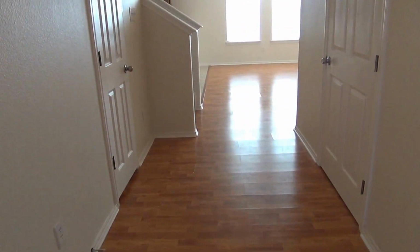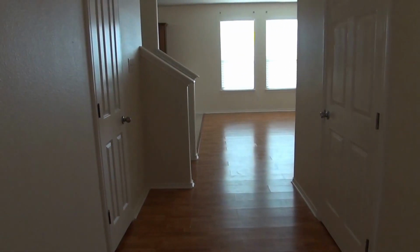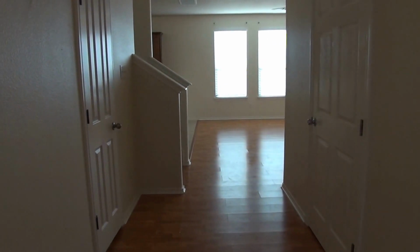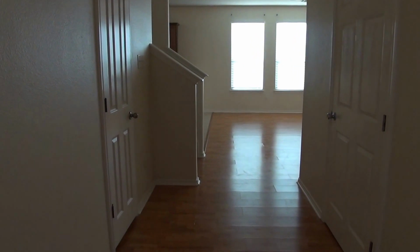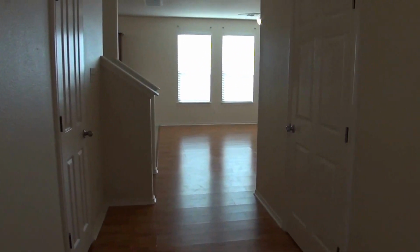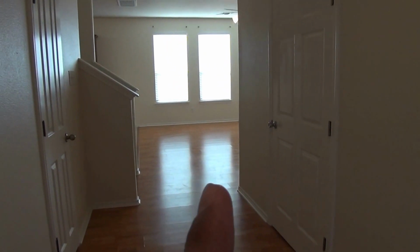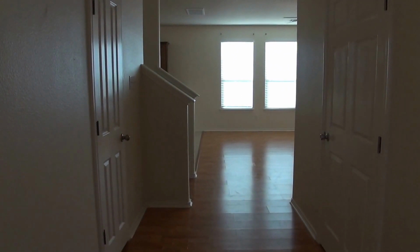Quick layout here, we're here at the entry. We have tile and laminate floors downstairs. Upstairs is laminate. The only place that there's carpet is going to be on the staircase and in the closet. So really there's not much of any carpet in the home. Then to the right is the converted formal dining room. Straight ahead is the living room. Around the corner from the staircase is going to be the kitchen and eating area. Here's just a coat closet.